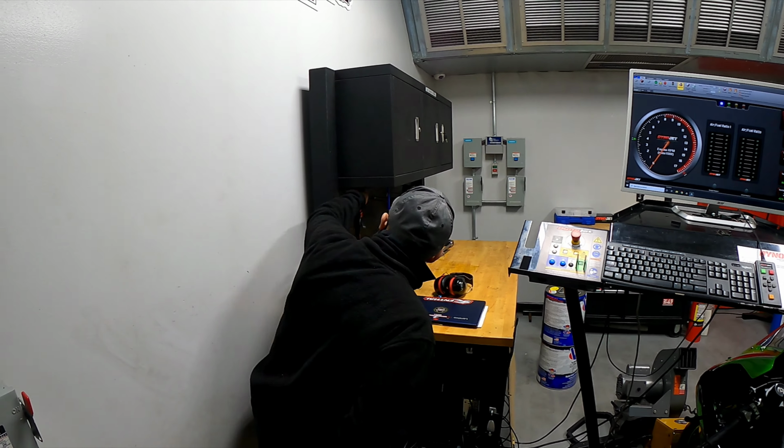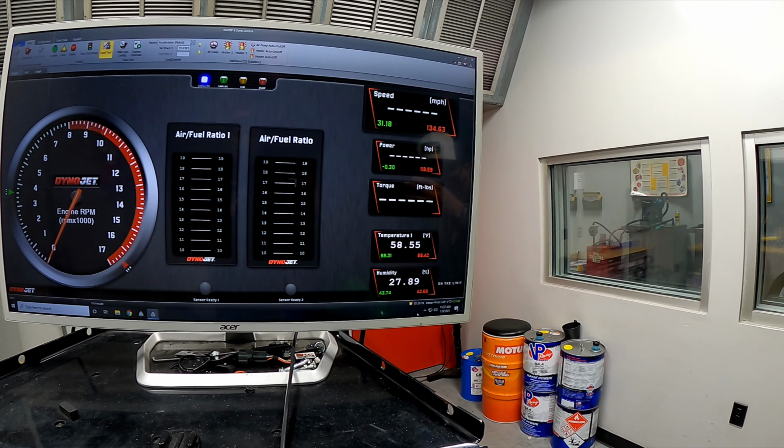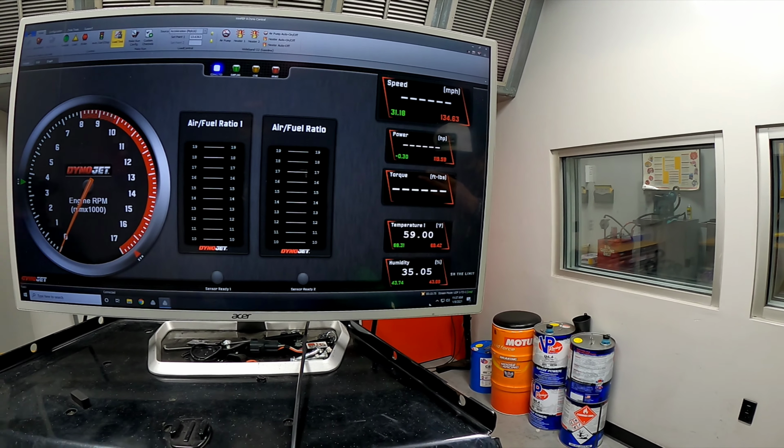And it starts producing heat. Like, I just put my hand around the sensor, look what's happening, temperature is going up. So this is extremely sensitive. As long as it's there, and it's reading the air that is coming into the dyno room, it should be good, with no problems.